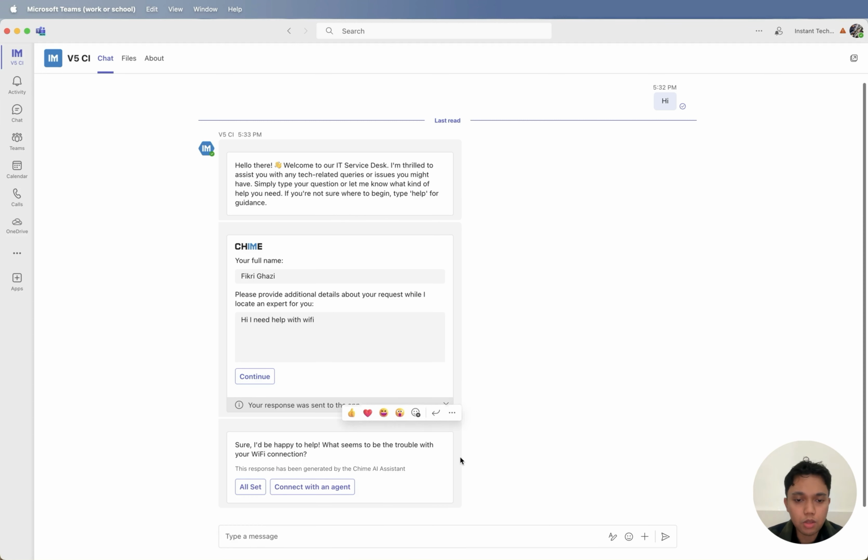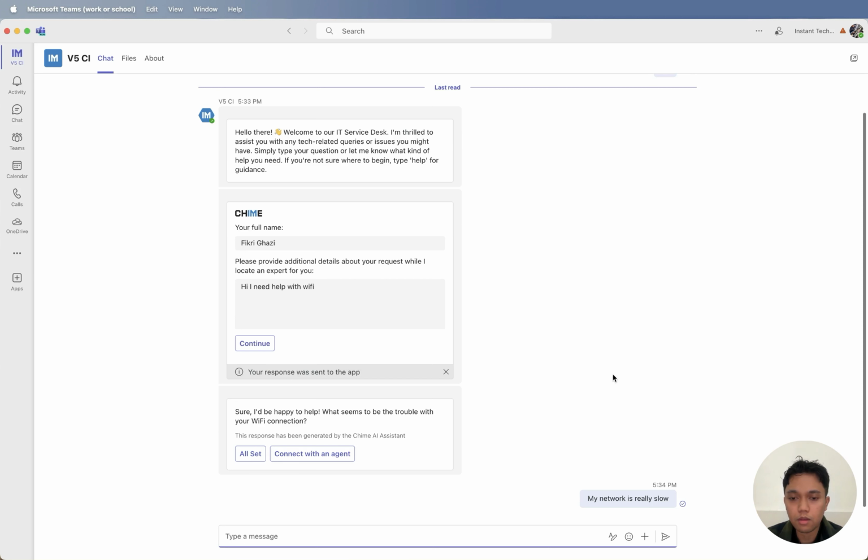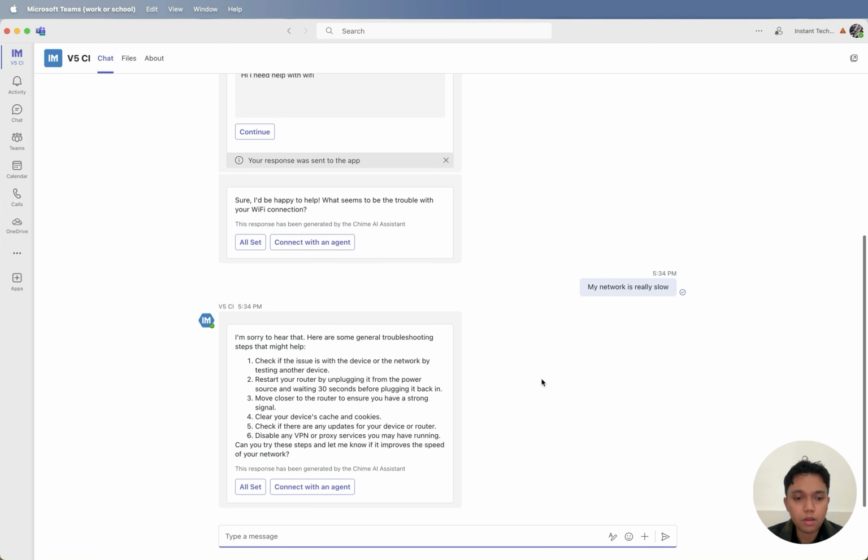So you can imagine an end user asking about an issue and then being connected to ChatGPT AI. So I can right now have a conversation with ChatGPT in real time. What seems to be trouble with your connection? It's going to say that my network is really slow. Then it looks like ChatGPT will provide you a list of steps that you can do to troubleshoot your issue.